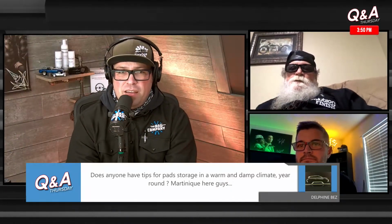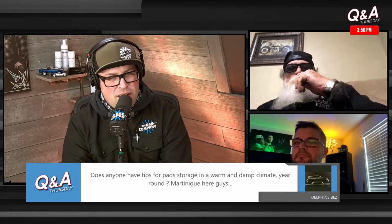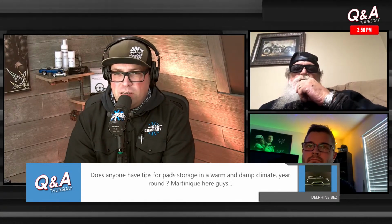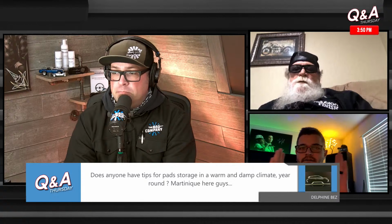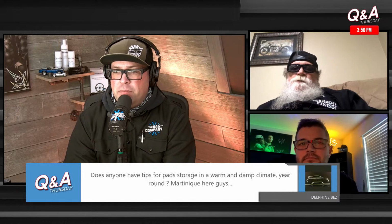Tips on pad storage, really just try and spin them dry as best you can. I probably wouldn't seal them into totes if they're damp, just because you don't want them growing anything inside the foam. So try and let them breathe. If you have fans to help dry them out a little more, that'd probably help. So you can spin dry them, and then you can take two towels and kind of hamburger them together to try to absorb a lot of that moisture. Yeah, that's probably going to be your best bet.